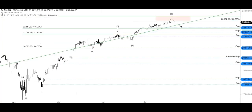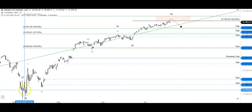NASDAQ 100 cash chart, 4-hour time frame, and yeah, we are getting very close to that red resistance zone. It's been in that chart for quite a while. Members know about that. We were already hitting all min targets of that green sequence. We are still waiting for the last one, so that last push is allowed to go to 23,600. It is a clean 1-2.